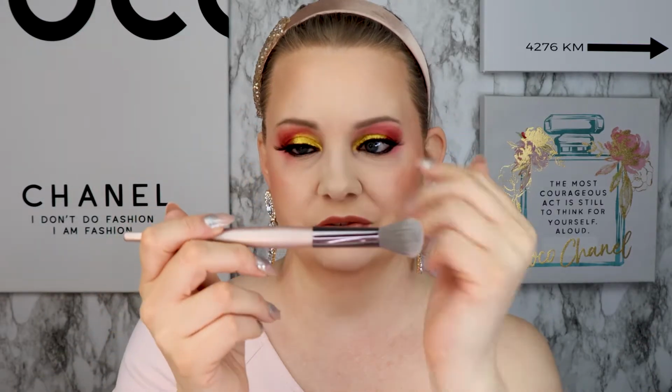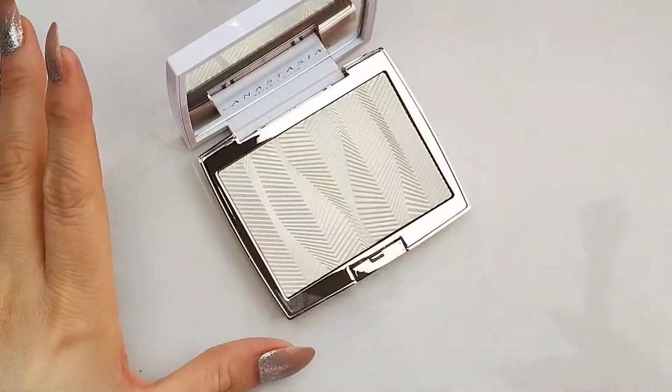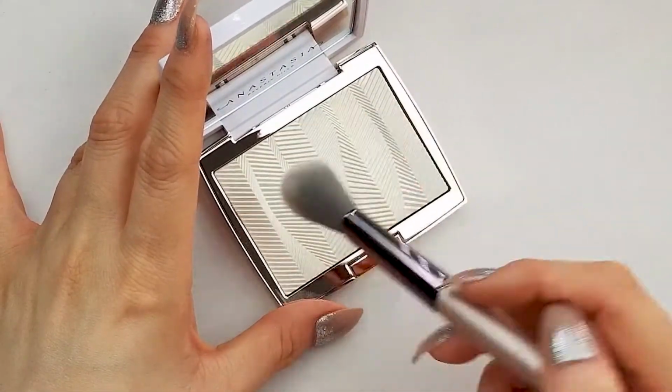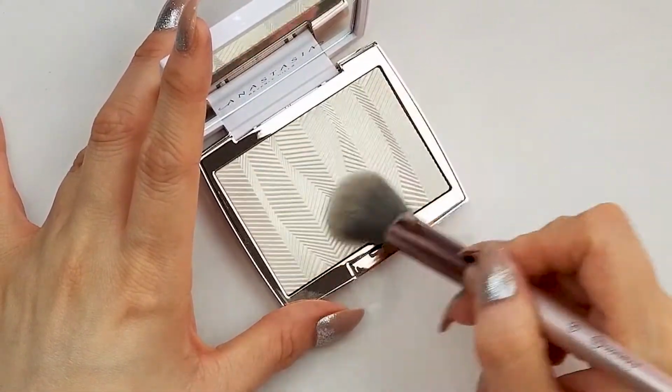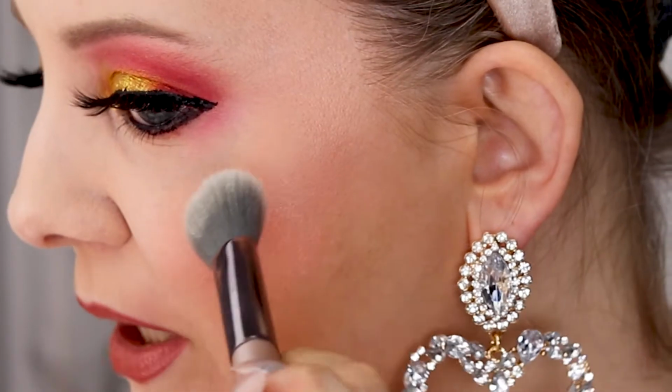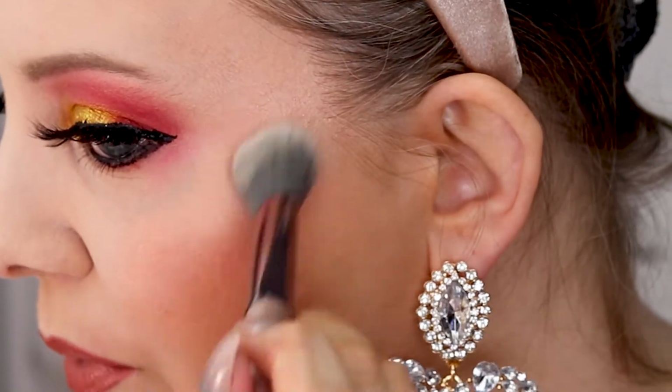Alright guys, to apply my highlight today, I'm going to go in with this brush right here, and this is a number 4 from BH Cosmetics. This is just a very soft, fluffy brush. I am so excited for this. Let me just swatch a little bit of this on the brush. Not terribly much. So pretty. I'm just going to apply this to my cheekbones.